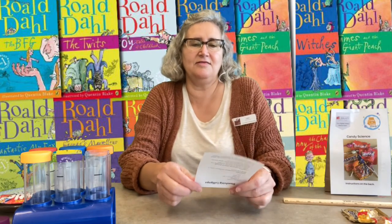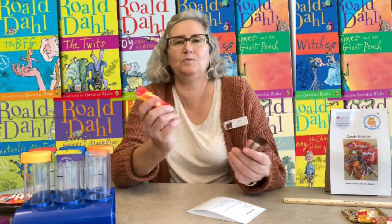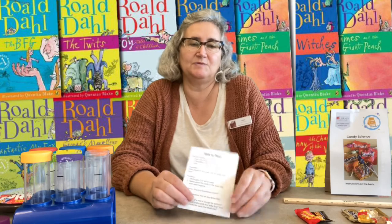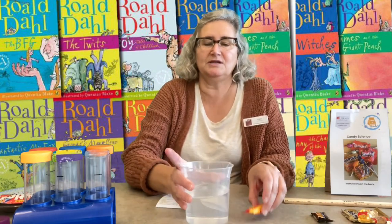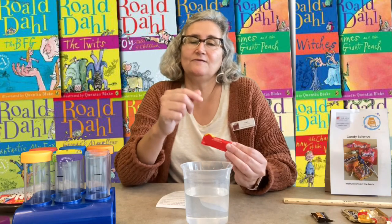All right, then you're going to have some random candy in this bag, and it could be whatever, just depends on what we had. So this one, there's some Starburst, there's a Heath bar. For that, we're going to do some sinking and floating experiments. That's where you're going to put them into water, and you're going to see if they sink and float. And then you're going to see if you can alter it.